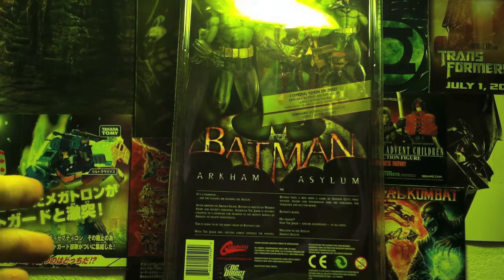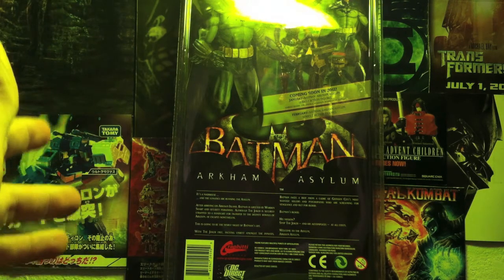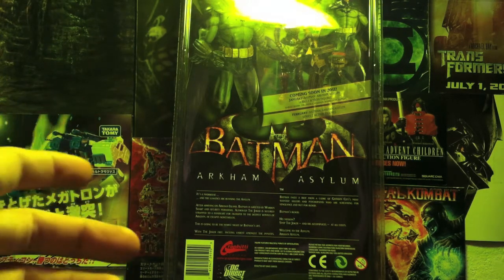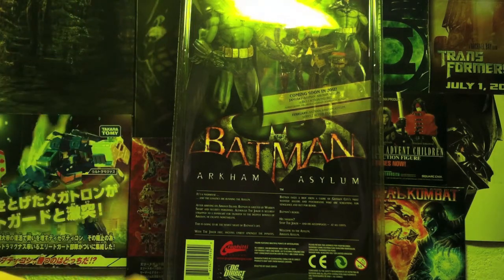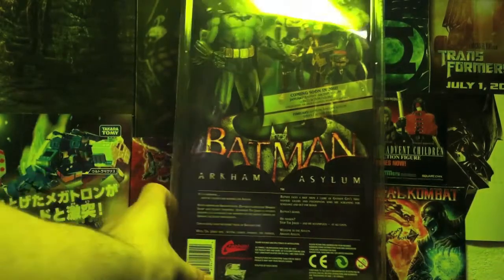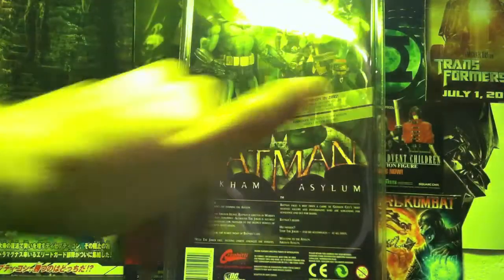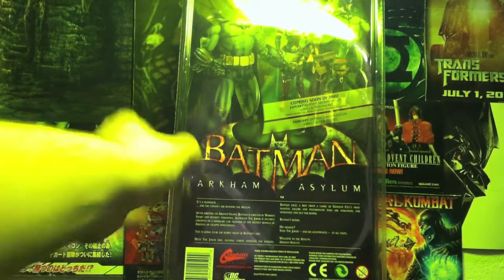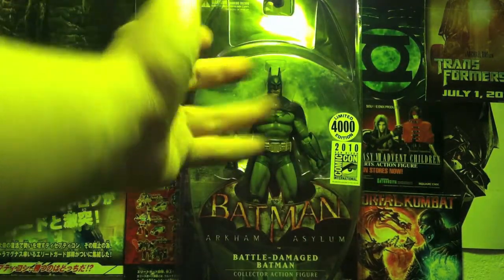I honestly think they just put that there to make it seem like everything's going to come out close to each other. But no, Series 2 just came out, and it's August. So, yeah. But anywho, we have the nice picture of Batman here. You can't even see it because of the glare. But here's Battle Damage Batman and the rest of the series figures. Standard stuff. So, we should open this guy up and see what we have.